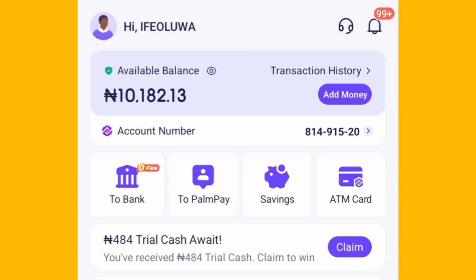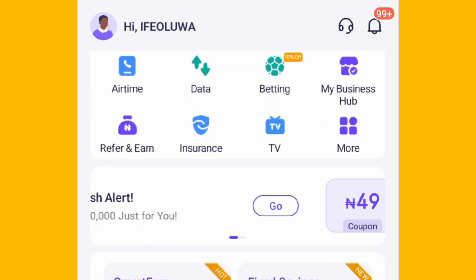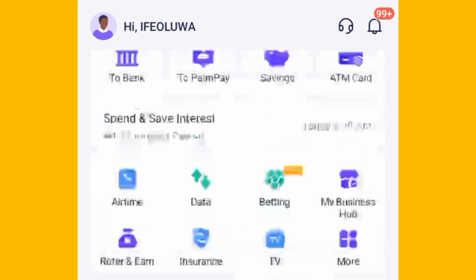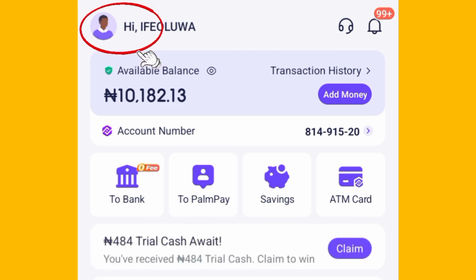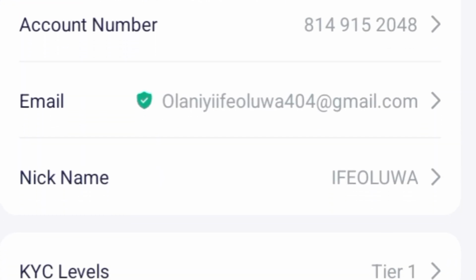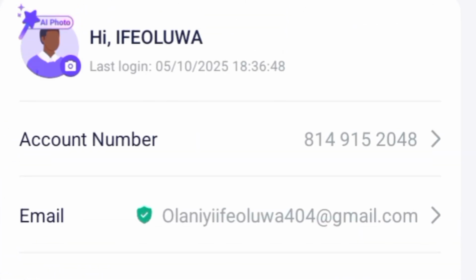Ensure that you have the Palmpay account already on your smartphone. Ensure that you have created an account with them. Then the app is already on your smartphone. What you need to do is tap on your profile picture here, located at the top left corner. So this is the page. Once you get here, scroll down, then locate KYC levels, as you can see here.